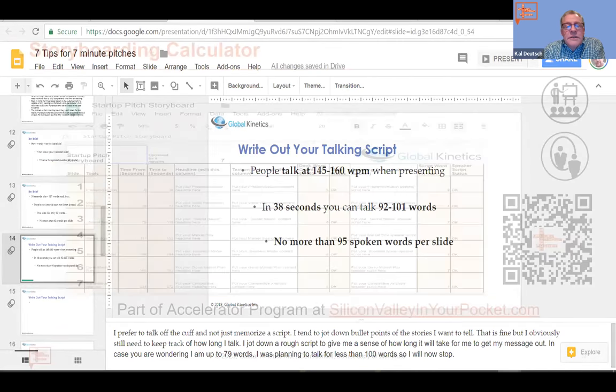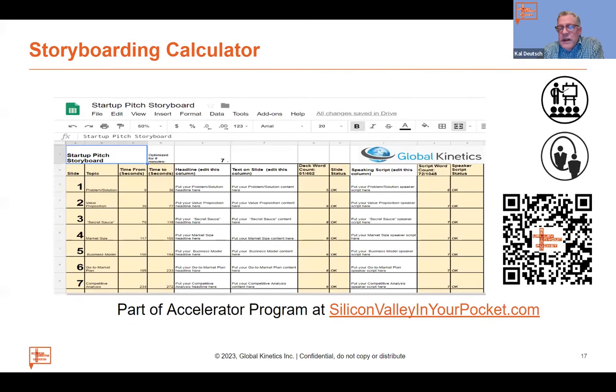I'm going to skip this. This is another more complex tool. We'll stick with the story flow guide that Jeff had shared. This is part of our accelerator.